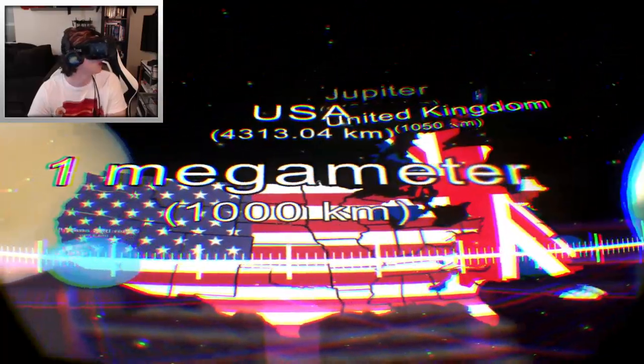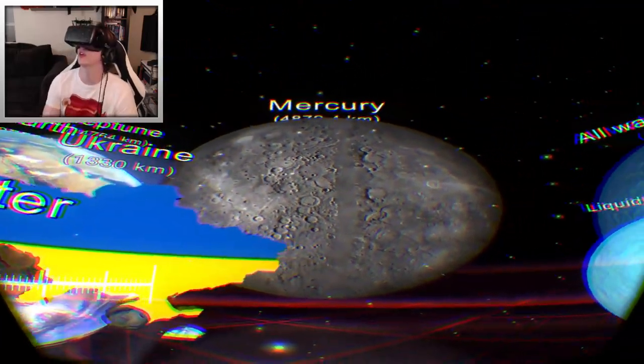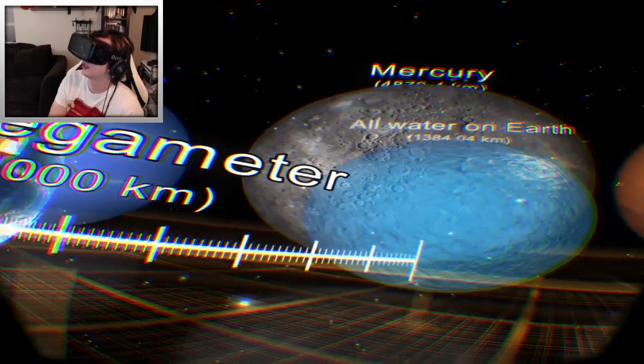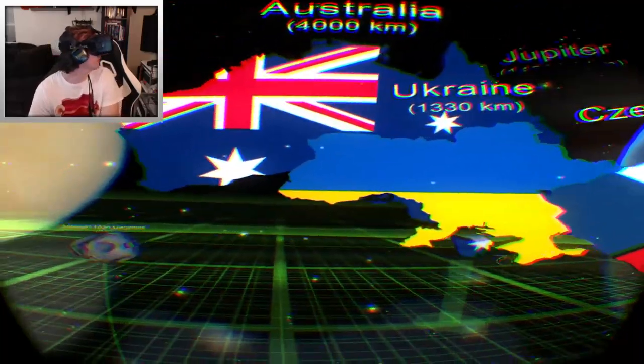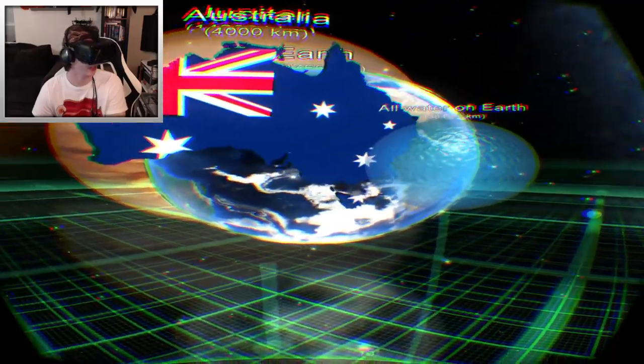Let's compare the United Kingdom to the United States. Yeah, you can see US is a little bit bigger. Oh, now we got the Earth in here and all the planets. This is getting pretty dope. All of the water on Earth is comparable in size to Mercury, which is crazy. Australia coming in to dwarf everybody with their huge continent country. Silly Australia. That Earth looks really cool.